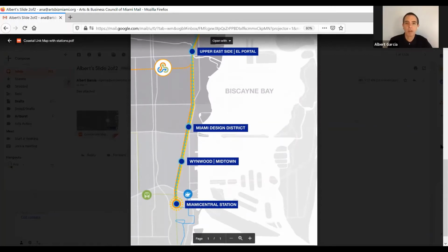And again, similarly, if you were coming in from Metro Rail, for example, from Dadeland Station, you would come all the way to Miami Central, step off of the Metro Rail, hop on the commuter train, and then go back up north all the way up to Aventura. And then if you wanted to continue past that, of course, on Brightline, you could do that by switching at Aventura Station.